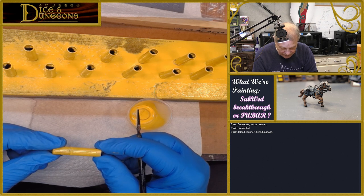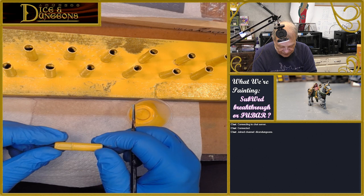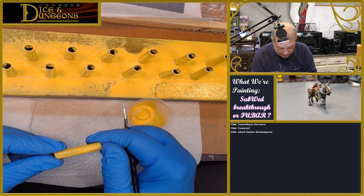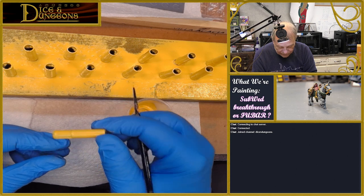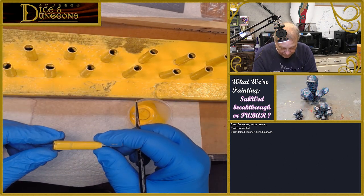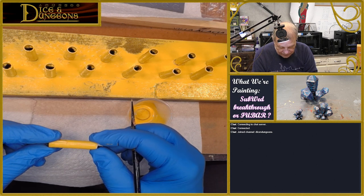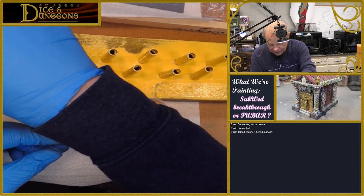Here's another one that could be good. This side is not good, but this side is really quite good. Anyway, yeah, they'll all be located in the optimum location given their appearance.